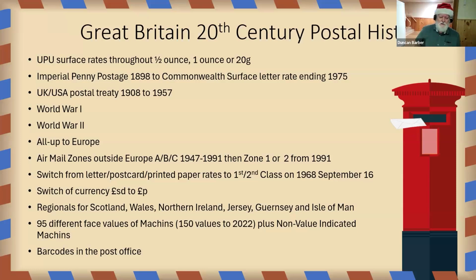So UPU surface rates by half ounce, ounce, and by grams. I had put imperial and penny in quotation marks because imperial became Commonwealth and the US. Penny became up to fourpence. Anyway, so it was then the Commonwealth surface letter rate in later years. UK US Postal Treaty, which gave both parties something that they wanted.